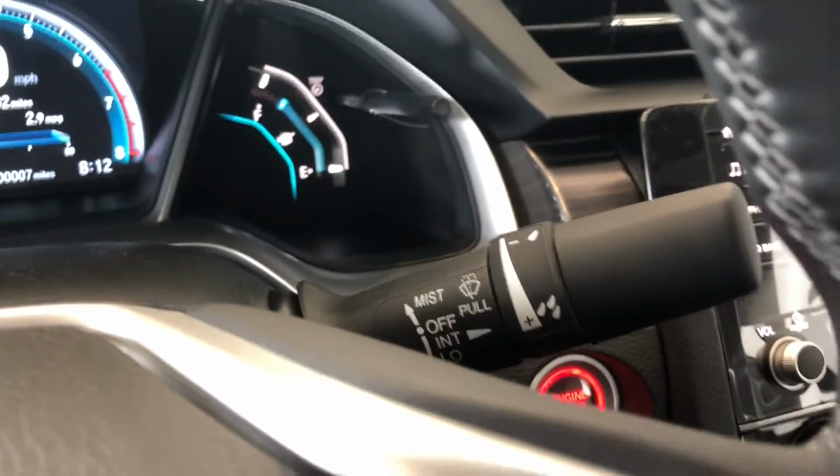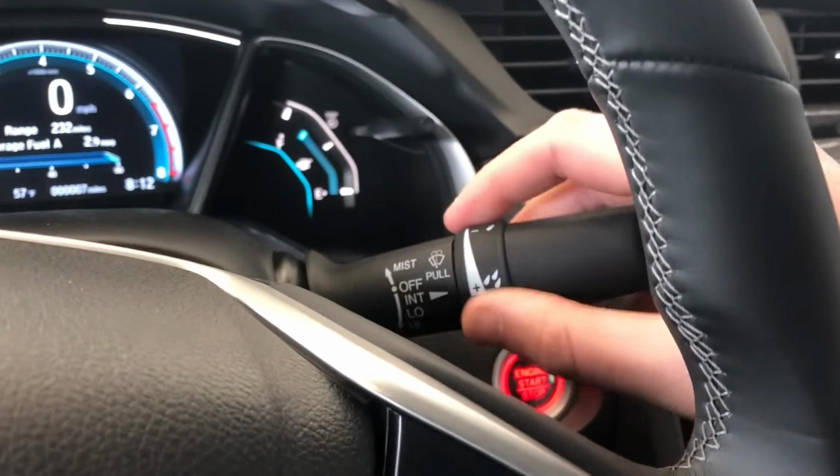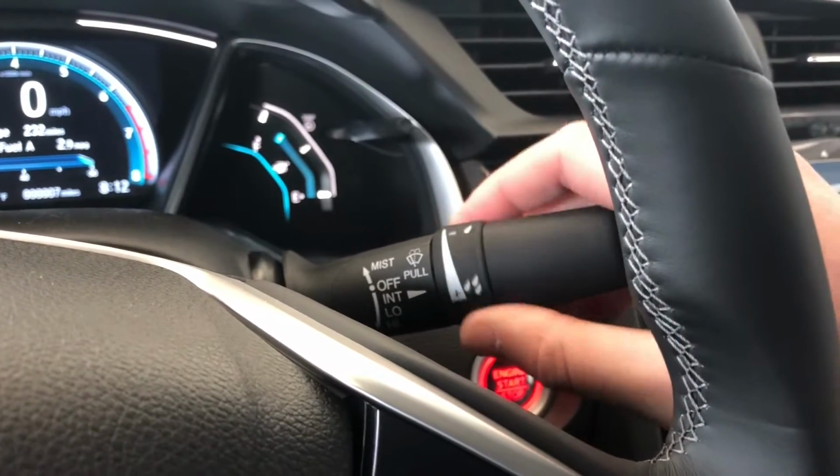Wipers and everything else is going to be on the other side. As I pull that down, the more I pull that down, the faster they're going to go. You can also change the speed with this right over here.